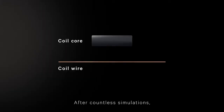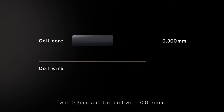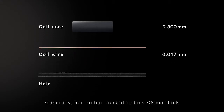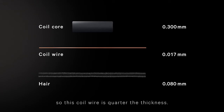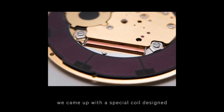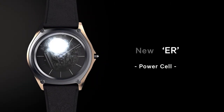After countless simulations, we discovered that the optimum thickness of the core was 0.3 millimeter and the coil wire 0.017 millimeter. Generally, human hair is said to be 0.08 millimeter thick, so this coil wire is a quarter the thickness. After months of trials, we came up with a special coil designed exclusively for EcoDrive 1. The power of ER. Power cell.